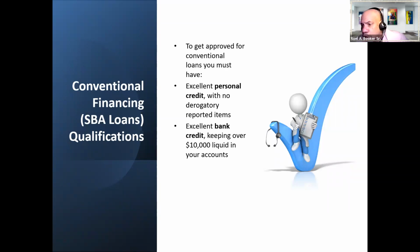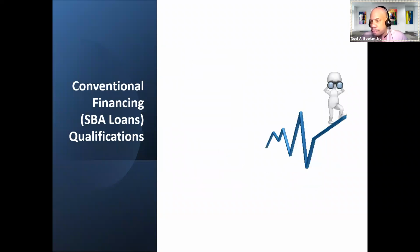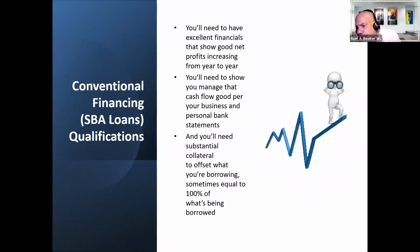To get approved for the conventional loans, you must have excellent personal credit, no derogatory reported items, excellent bank credit, which means keeping over $10,000 cash in your account for 90 days straight, excellent business credit with a Paydex score of 80 or above. You need to have excellent financials to show that good net profits are increasing. You need to show you manage that cash flow well per your business and personal bank statements. You'll need substantial collateral to offset what you're borrowing, sometimes equal to 100% of what's being borrowed.